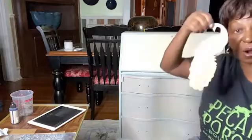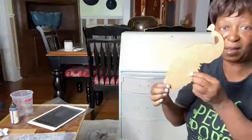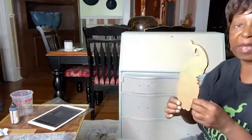Now, of course, they are cardboard, so you don't want to put a lot of water on them. But isn't he cute? He's a peacock. So you can flip him this way, or you can flip him that way. Either way you want him. And you can paint them.